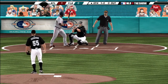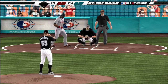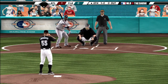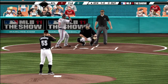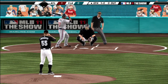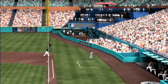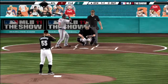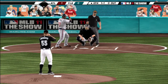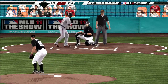And that misses inside, 1-0. And now as a pitcher, you just got to go out there and do what you can, then wait for your ball club to get you some runs. Swing and a grounder fouled, and that almost took the first base coach along with it. And that misses, 2-1.